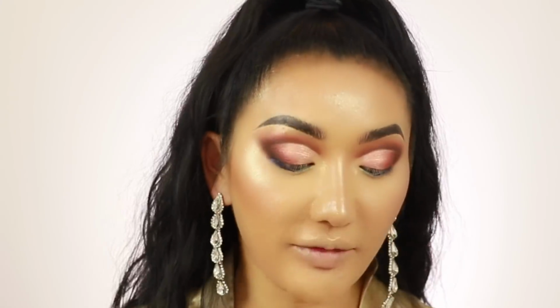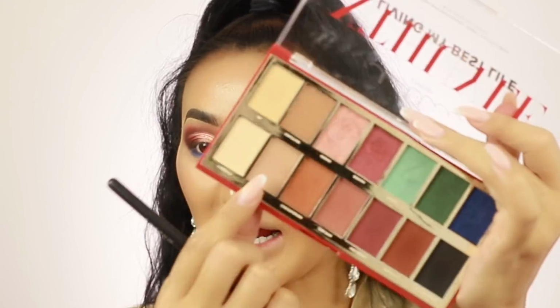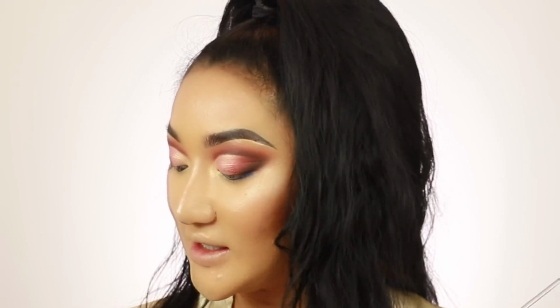Okay, so just underneath my eyes, I'm going to go in with a little bit of Porky. Can't forget a little Porky here. This is the amazing transition shade. Everyone needs a transition shade. Everyone needs a Porky in their life. This one is of course dedicated to my little Porky Grwm, and this is the shade that you wear every day inside your crease to blend out other eyeshadows.